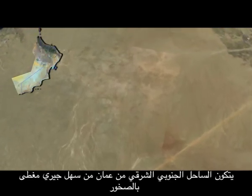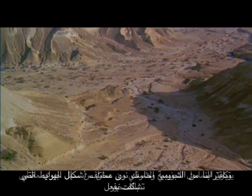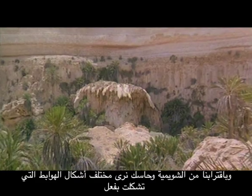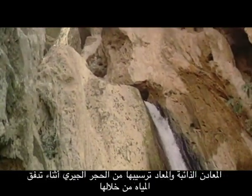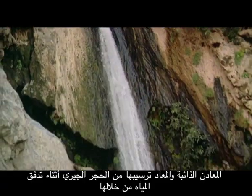The southeastern coast of Oman has a limestone plain covered with rubbly sediments. As we approach Al Shu'aymiyah and Hasik, we see various forms of dripstone formed by dissolved and redeposited minerals from limestone as water flows through it.